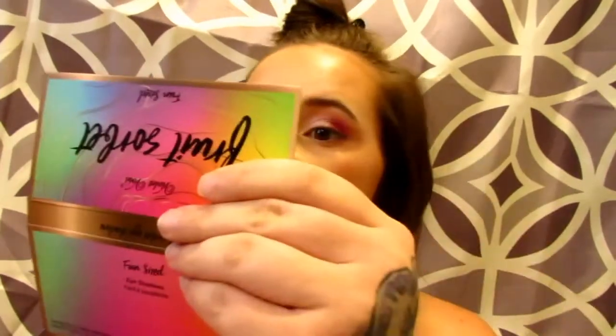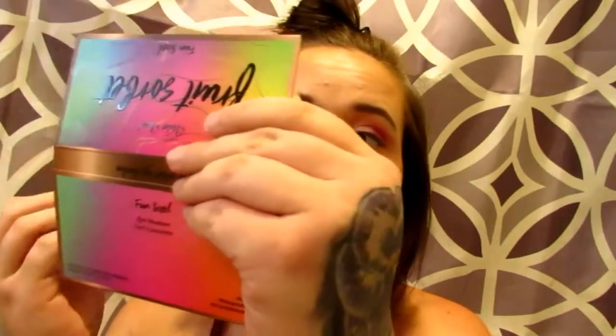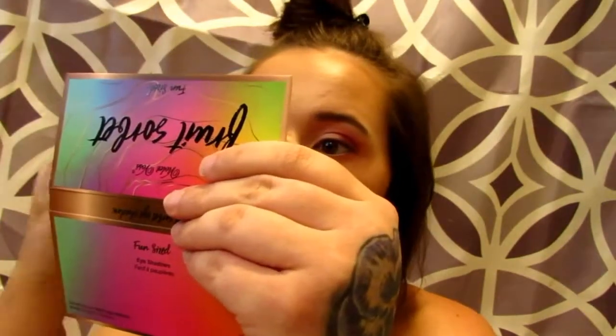Oh my God. I love it. I absolutely love it. I have so many breakouts from something right now, but I don't care. Oh my God. That just might replace my Pixi Glow Mist, which I love.